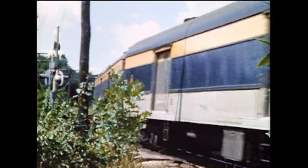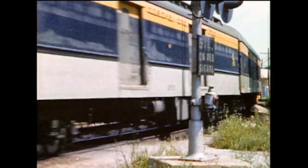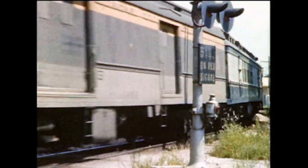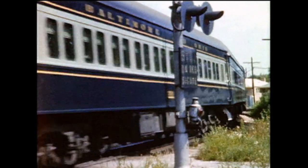Beverly Junction in the summer of 1965 finds the eastbound Baltimore and Ohio Capital Limited headed for its own track by the lakefront behind an F unit in Spartan blue paint.